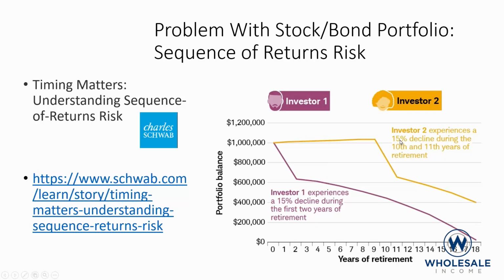This guy's got the same 15% return. It's just 10 and 11 years in. Nice and stable along the first 10 years. That portfolio lasts way out past the screen, probably past life expectancy. And this is the difference between success and failure. When you're in the markets and you're depending on your market-based investments for income to buy groceries, in those early years, you're just on the roulette table, gambling with your future. You can learn more about this from Schwab or from any number of other places. Just Google sequence of return risk, and people will talk about it. Not many people give you a solution like what I've just shown you.